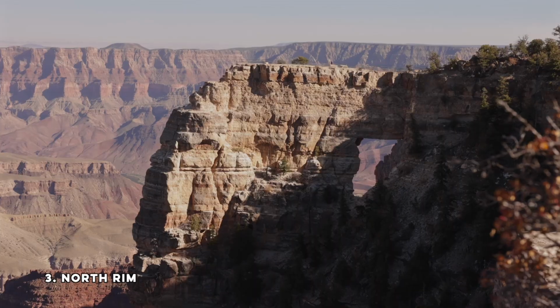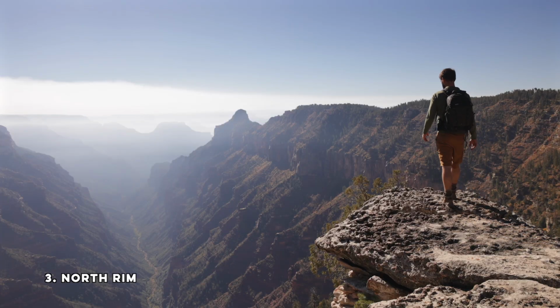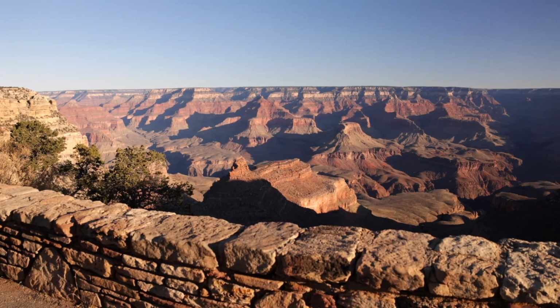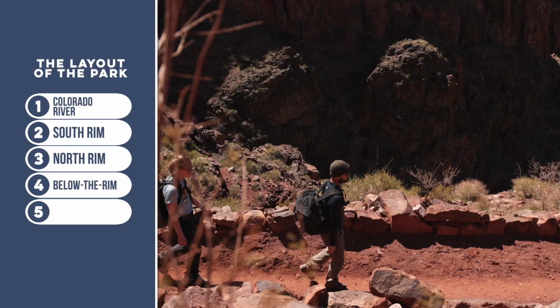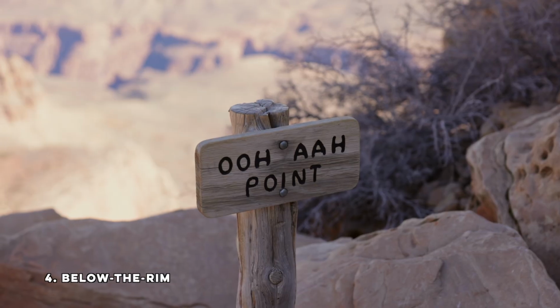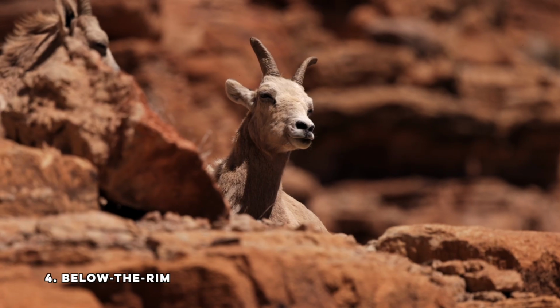While I absolutely love the North Rim, this episode is going to focus on the South Rim, but I do have a separate episode dedicated to the North Rim, and I'll link it at the end of this video. The rims are nice, but in my opinion, most of the fun happens in between the rims, in the actual canyon. This part of the park is filled with trails, viewpoints, and wildlife. There's even a lodge tucked away at the bottom of the canyon.